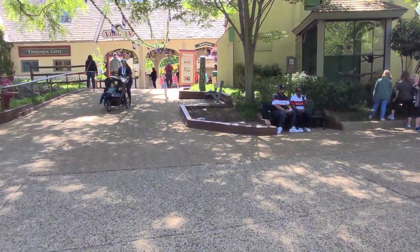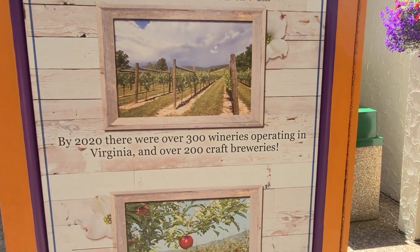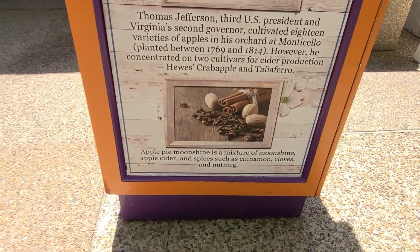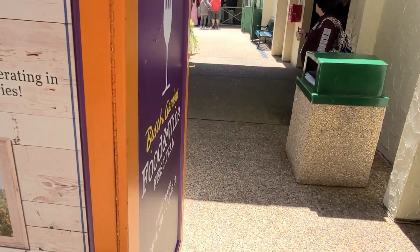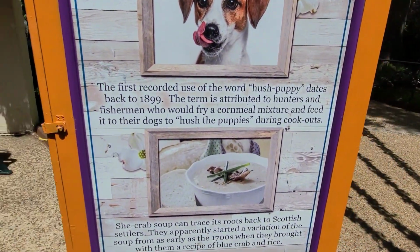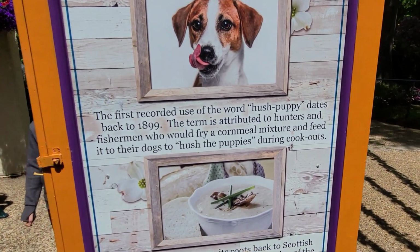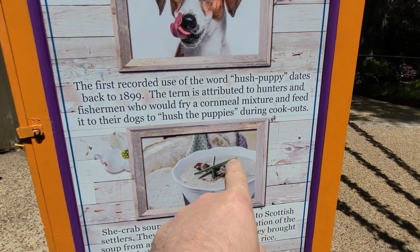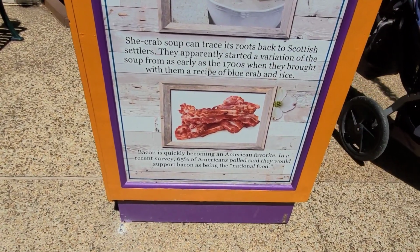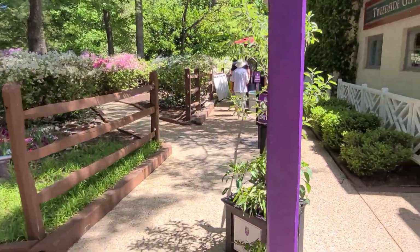This is Virginia. And there you go, some little tidbits of Virginia. Food and wine. There you go, some interesting facts. Now last year we did try that one. That was actually pretty good, if I recall. But let's go over here to the menu and see what we got on the menu here.